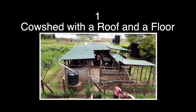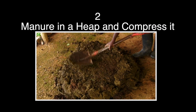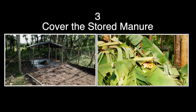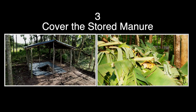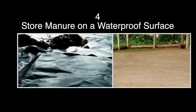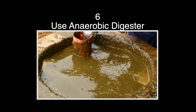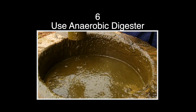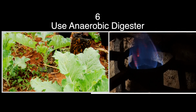collection of manure. Number 2. Stack the manure into a heap and compress it. Number 3. Cover the stored manure to protect it from rainfall and sun. Number 4. Store your manure on a waterproof surface to prevent nutrient leaching. Number 5. Compost your manure to improve the quality and make it safe. Number 6. Use an anaerobic digester to produce biogas for cooking and bioslurry as biofertilizer.